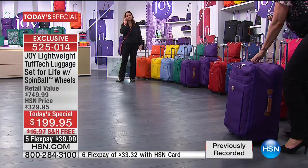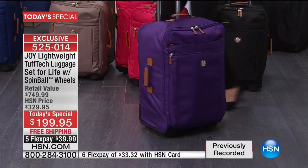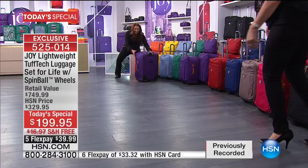I want to just show you something. Before I roll it, I'm going to spin it, and then I'm going to show you if I have to go up a curb or I have to run for the plane. There's no luggage in the world that has both the spin line wheels and the spin balls. Okay, one more time. Here we go. And that's all packed.